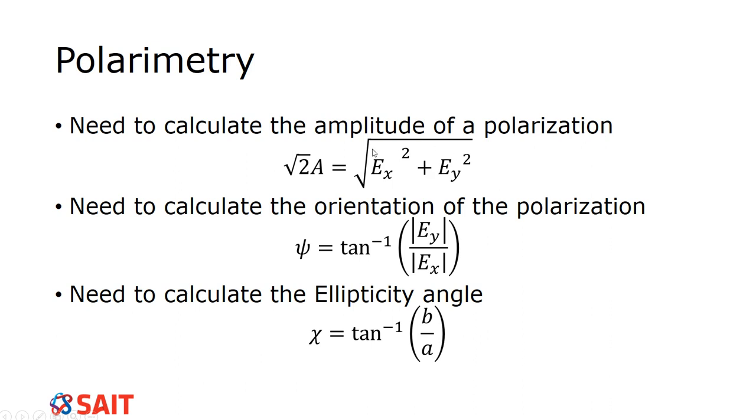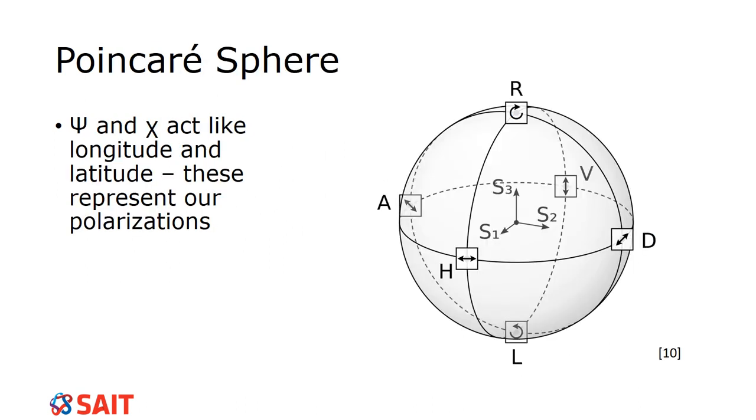And we can calculate that using this formula. Then we can calculate the orientation of the polarization. So what direction is that polarization? And then we can calculate the ellipticity angle, which also tells us what direction is that ellipse that it's creating, because it's kind of like a blob. It looks kind of like a teardrop as it comes down to the Earth's surface with that energy.